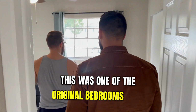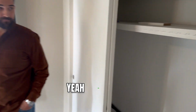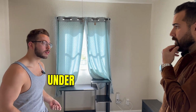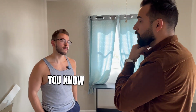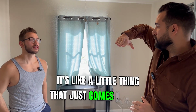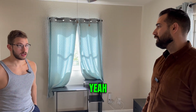This was one of the original bedrooms. Cool part about this one, it has that closet space over there, so that's a premium. These are called reach-in closets, so you can charge a premium for that. What are you doing for the other bedrooms that have no closets? So we got the dresser, and then the pull-out under space, and then I'm open to suggestion. I just don't want to overclutter the space. They do sell hanger things that go on the studs, a little thing that comes out, and you could put a bunch of hangers on them. Those are pretty cost effective. You could try those.